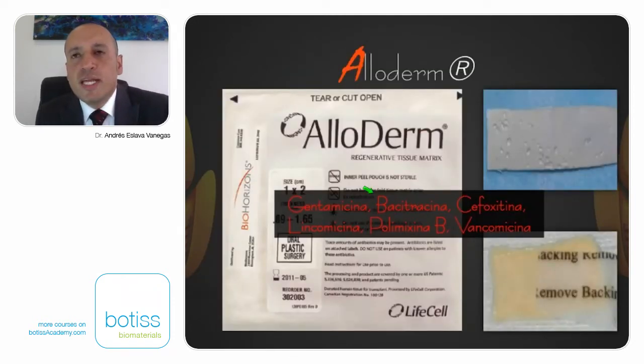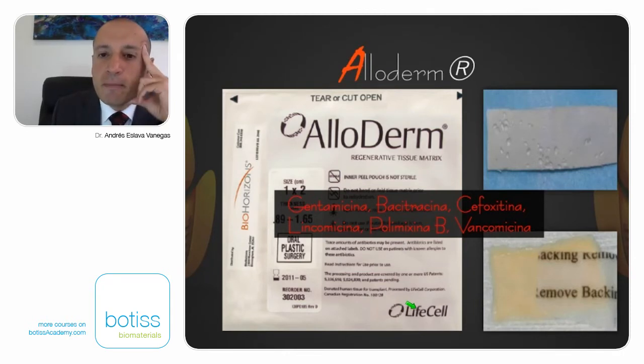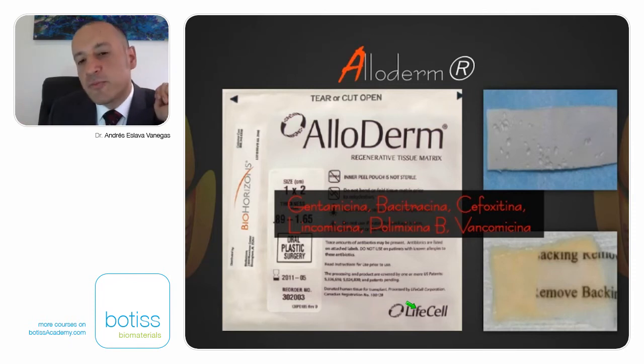I'm going to talk about three types of dermal graft that we have on the market. The first dermal graft, and the oldest one, is Alloderm. Alloderm is made by a company called LifeCell and is distributed around the world by Horizons. Alloderm has two kinds of dermal matrix membrane: a thin dermal matrix called Alloderm GBR, and a thick Alloderm called Alloderm itself. What is the thickness of this acellular dermal matrix? The thin one is about 0.6 to 0.8 millimeters, and the thick one is about 1.6 to 1.8 millimeters.